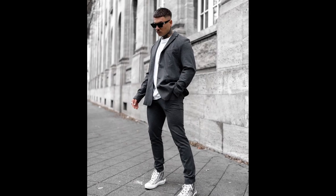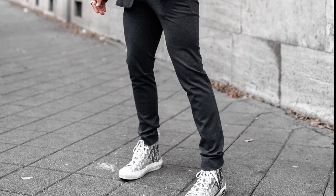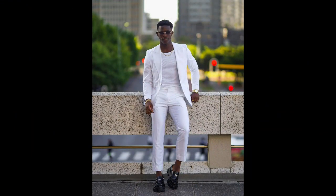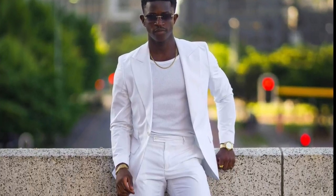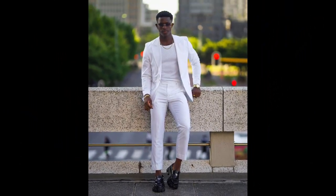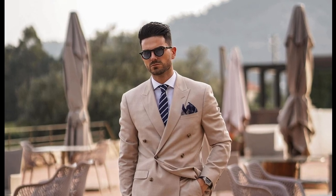For next outfit you can try white t-shirt with grey suit and white and grey sneakers. For next outfit you can try white t-shirt with white suit and black sneakers. For next outfit you can try white shirt with tan suit and black loafers.